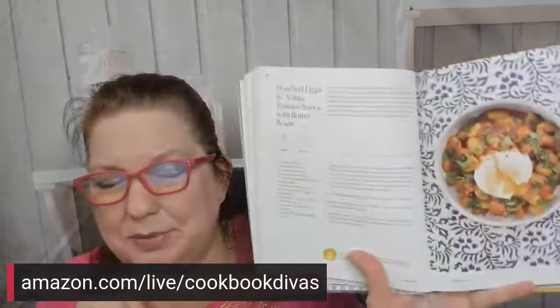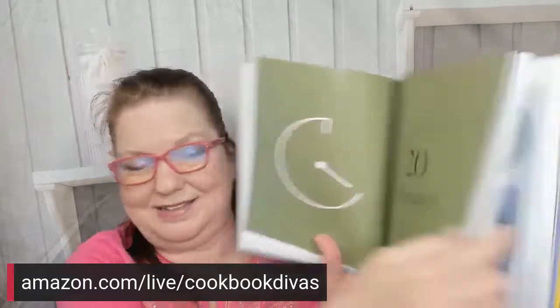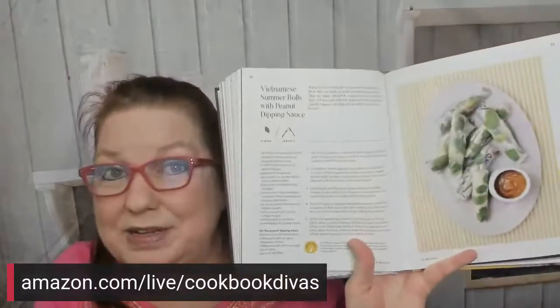Poached eggs in nduja. I need to remember how to pronounce that word. Tomato sauce with butter beans. Let's get to the 20-minute chapter because I can't show the whole book. Okay, 20 minutes. Here she is. Yes, quesadillas, Anna. Vietnamese summer rolls with peanut dipping sauce.